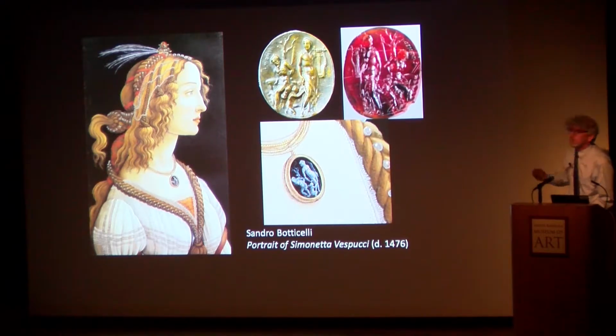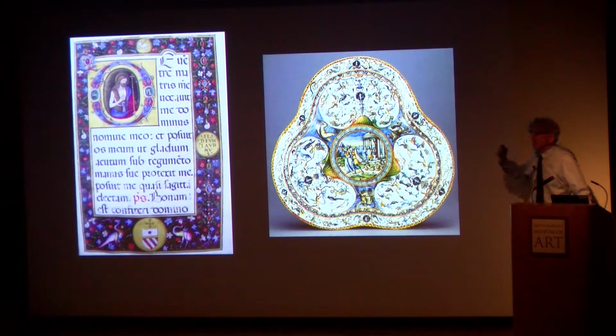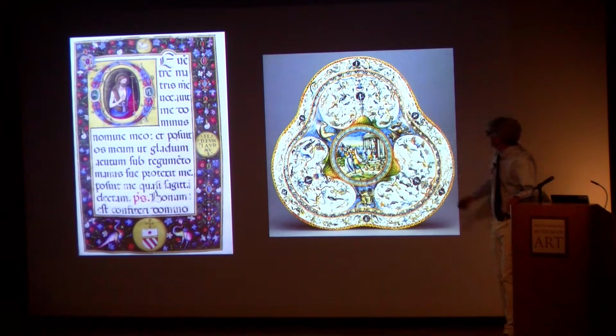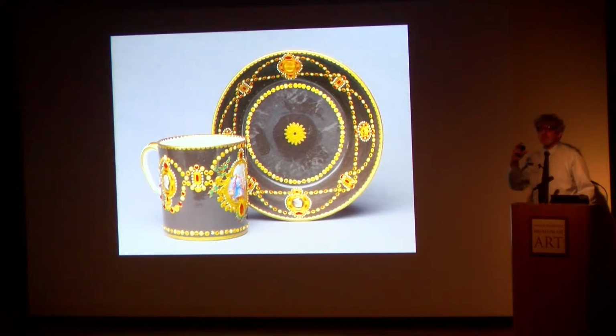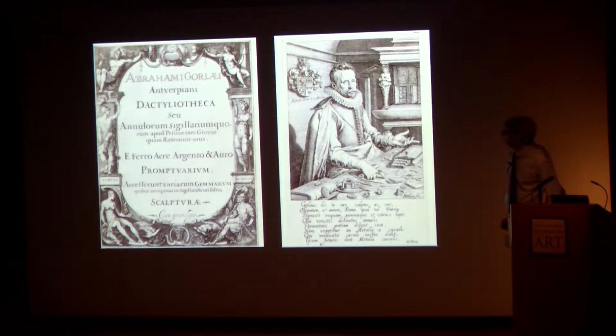And thus, even before the Medici, they were collected by kings and queens and bishops and popes. They were illustrated in the margins of illuminated manuscripts, painted on Renaissance pottery, and then on into the Enlightenment, appeared in very fancy Sèvres teapots. They were collected also by intellectuals and aristocrats in the Renaissance Enlightenment, and they formed the subject of very learned treatises. One of the great collections by Abraham Gorlaeus in Antwerp was his Dactyliotheque.